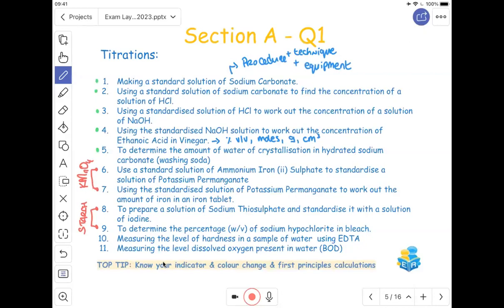10 and 11 then are your water titrations, and they are measuring the level of hardness in water using EDTA and measuring the level of dissolved oxygen present in water, which is the BOD, the biochemical oxygen demand. Now, a top tip that I have for you for your titrations is you definitely need to know your indicator and you need to know your color change, as I indicate down here. And you need to be able to do your calculations by first principles. First principles is the method that has been needed since 2015. So they will no longer accept the formula method at higher level. So you need to know your first principles.